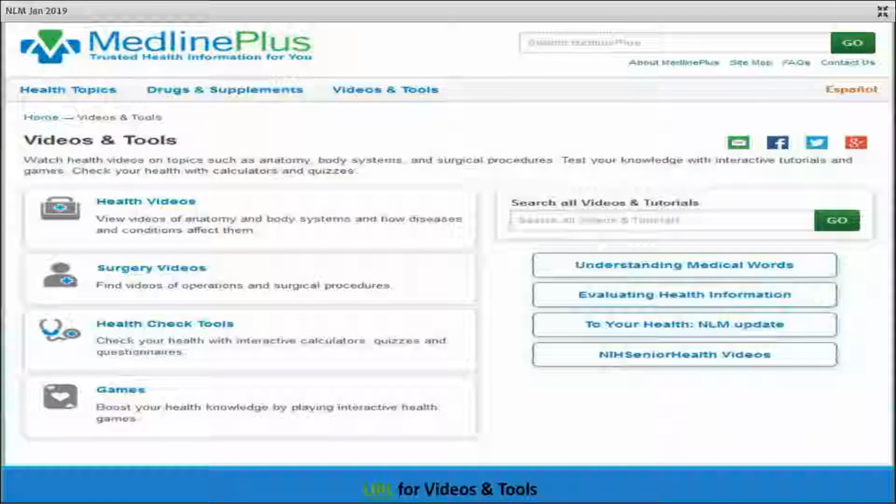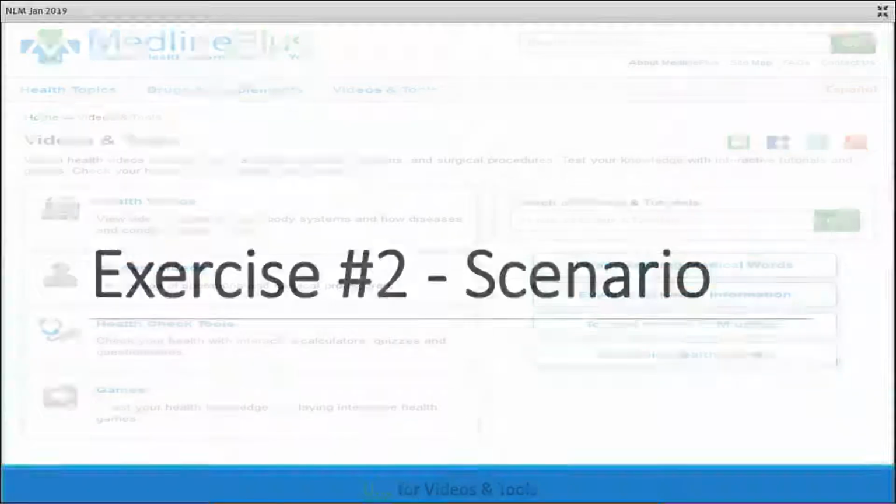The last section is the games section. In here you'll find ways that you can encourage students and parents to increase their health knowledge by playing a variety of interactive health games. The American Lung Association has a game called Lungtropolis, where kids with asthma can learn to play. Lungtropolis is an interactive web-based game for children ages 5 to 10, and the parents can provide information and resources to caregivers of children with asthma. By playing the game, the children learn about asthma and how to manage it.